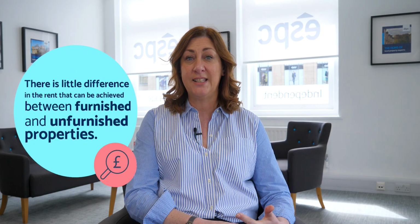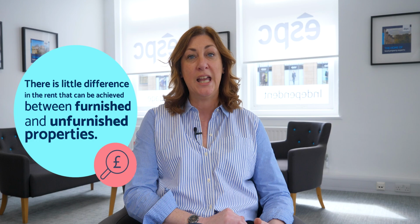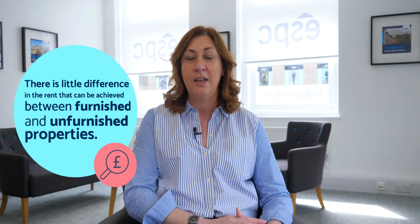There's actually very little difference in the rent that you can achieve between furnished and unfurnished. The leases are exactly the same, the notice periods, everything is exactly the same, and of course if you have an unfurnished property, there's less for you to replace should things go wrong. So that's another consideration. Slightly more people are looking for furnished, I would say, but unfurnished is getting more and more popular, and we find tenants that bring their own furniture and make it more of their own home will stay a little longer if that's what you're looking for.